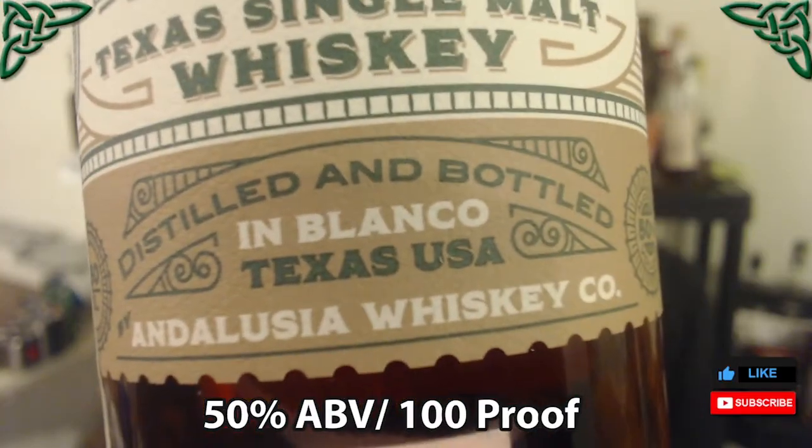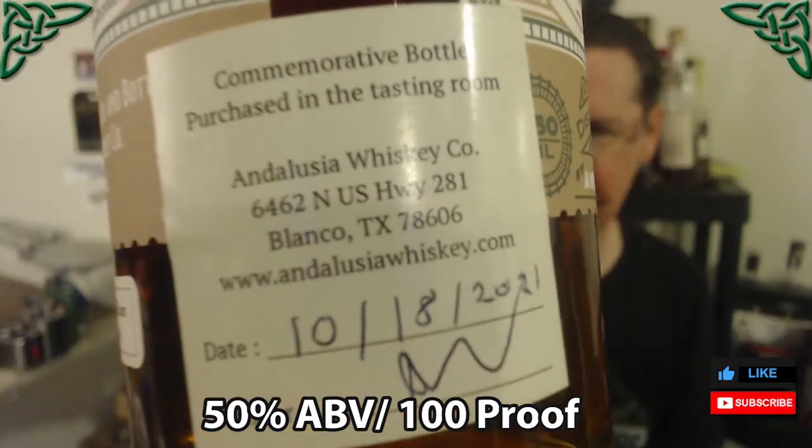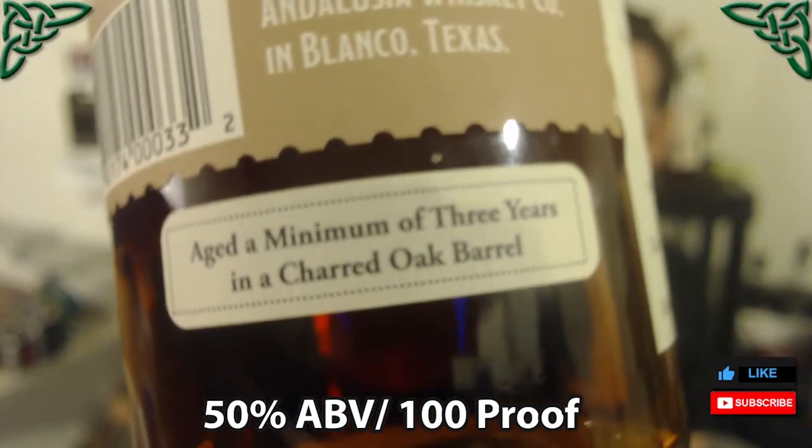Doing it this way seems like a really bad idea to me, but I do like this one, so it's fine. Distilled and bottled in Blanco, Texas, USA, and certified Texas whiskey. I also like finding this on the side. When I bought it, it said distiller, aged a minimum of 3 years in a charred oak barrel.